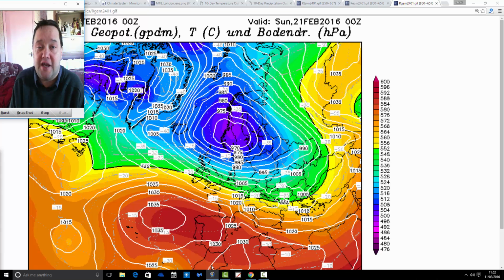I'd rather see the Azores high shoving off towards Bermuda and turning the North Atlantic Oscillation negative, while the Azores high is sitting there just to the southwest of Portugal. It does make for a very difficult pattern to get a sustained sort of block Scandinavian high. So let's wait and see how it progresses.